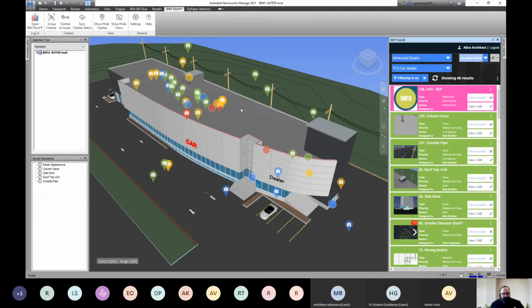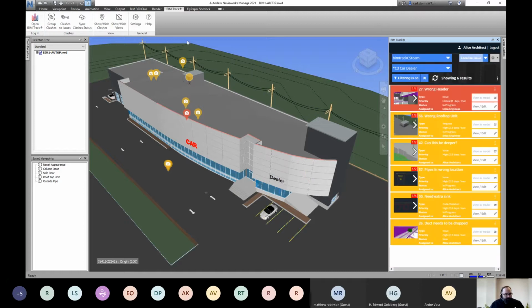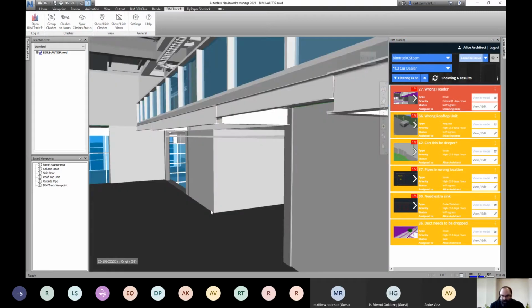We also have the ability to show all of the issues with these little balloons. Some of them are viewpoints, some of them are clashes that have specifically been created as a clash. If we use some of these filters, and you can see I'm logged in as Alice here, I select top architectural issues, I hit apply. You can see that our little bubbles are following that same criteria, so there's not as many of them there. Now, whether I click view in model here or over here, it's going to take me directly to that location inside of the model. So you can see I was able to very quickly click on that and go directly to this particular issue.